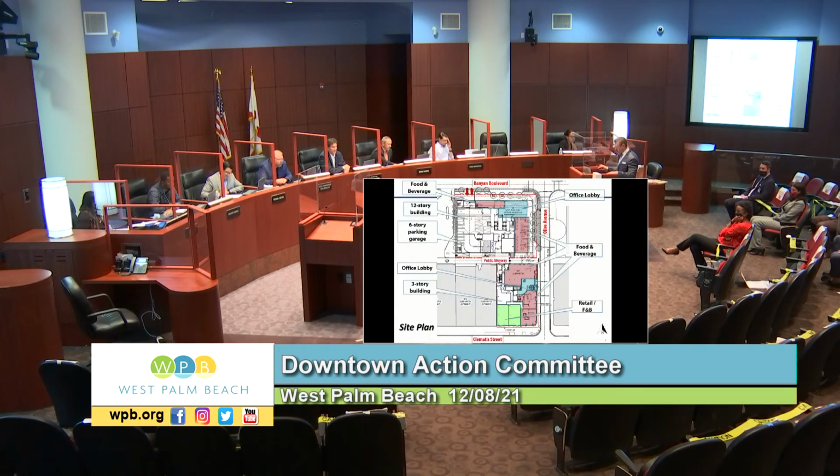As you move further south along Olive, the blue is the office lobby for the Clematis building, additional food and beverage all the way up to the hard corner of Clematis and Olive, and then retail or F&B along the Clematis side. And you can see along the left-hand side of the screen, the 12-story office building will be on the Banyan side, and it has a 6-story parking garage beneath it.